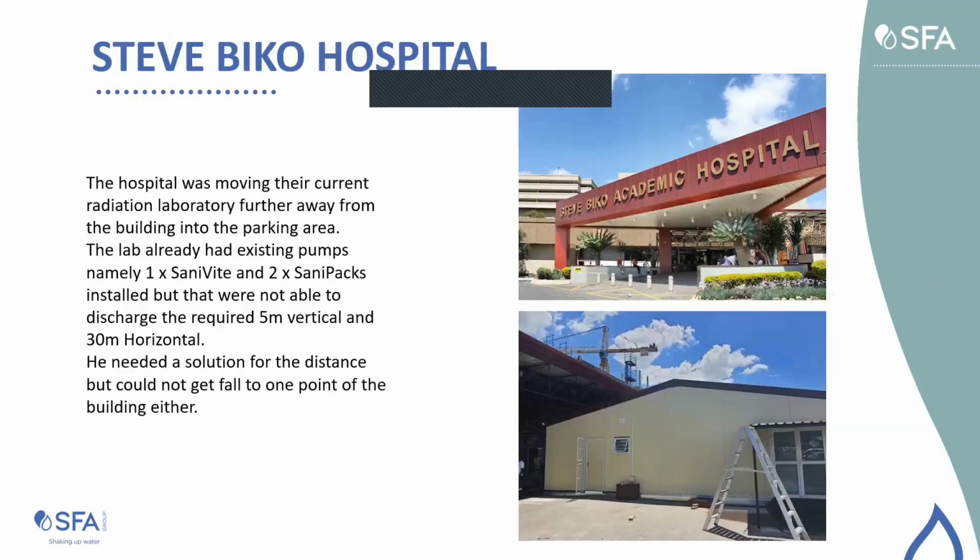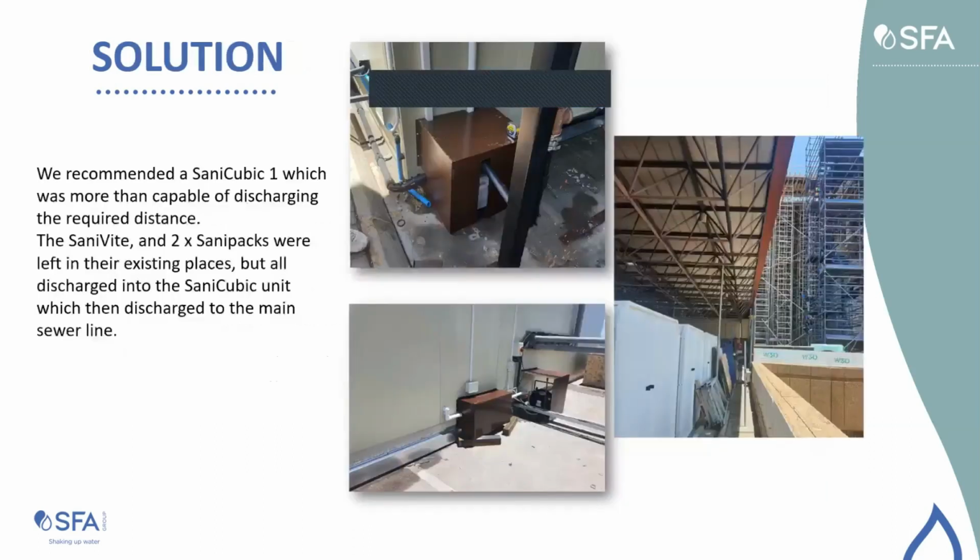Also, they had existing pumps, but the problem here was the hospital was moving the current radiation laboratory further away from the building into the parking area. The lab already had pumps, as I said, 1 Semi-Wide and 2 Semi-Packs installed, but they weren't able to discharge. They required 5 meters vertical and 30 meters across. So they needed a solution for distance, but could not get the fall to one point on the other side of the building. So we recommended a Semi-Cubic 1, which was capable of discharging the required distance. The Semi-Wide and the 2 Semi-Packs were left in the existing places, but were discharged into the Semi-Cubic 1, and from there the Semi-Cubic 1 discharges to the main sewer line.